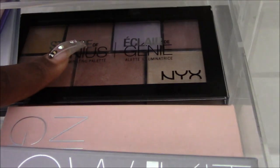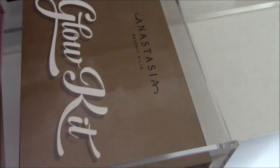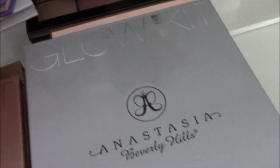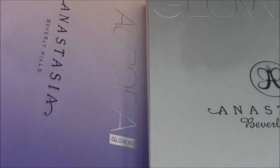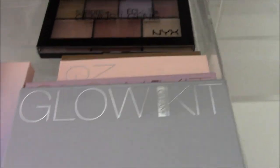In here, minus this one, which is my NYX Strobe of Genius highlighter palette, are all my Anastasia Beverly Hills glow kits. I am proud to say I own all the glow kits. Every single one of them. I love them. I love the quality of these highlighters. So yeah, that's what's in there.